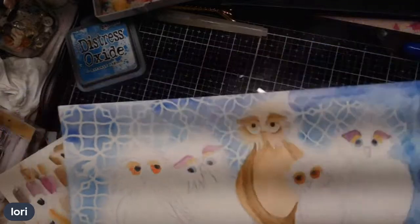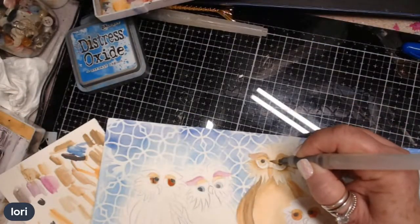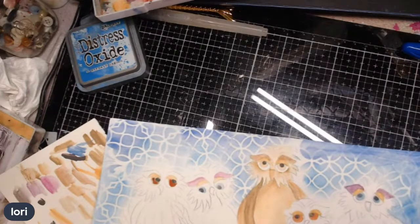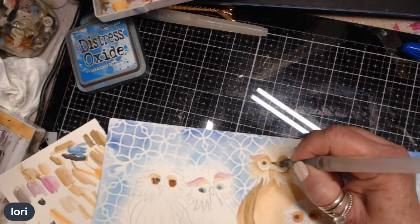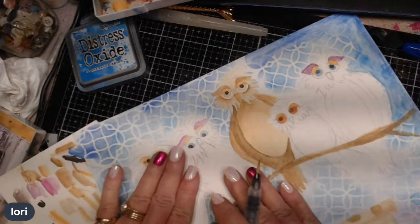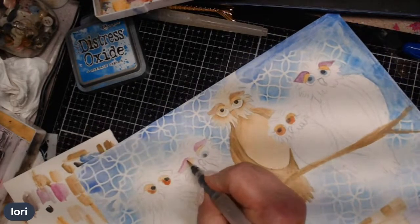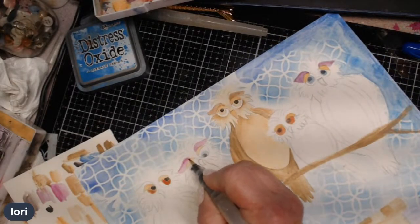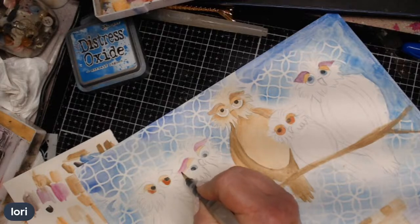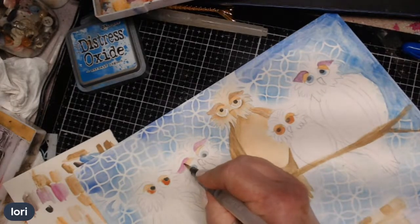All right, so that's the start of that guy. Okay, I don't want to fuss too much. All right, so this guy I was going to make a pinky. So I'm going to go back over top and deepen those eyebrowy things.